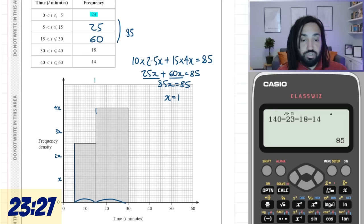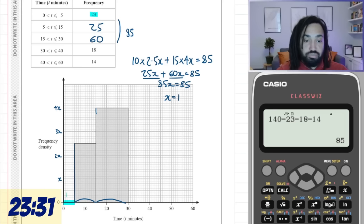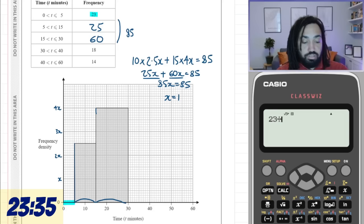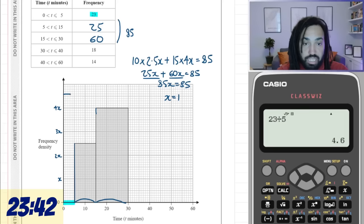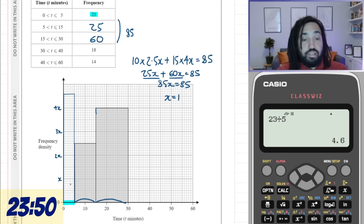So this is 23, so it's going to be 5 times something will equal 23. So 23 divided by 5 is 4.6. So 4.6 would be here, because remember again that x is 1, so that's going to be 4.6. It's going to be there.